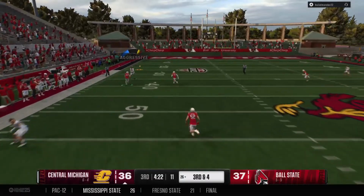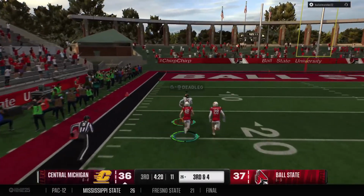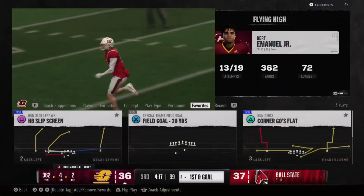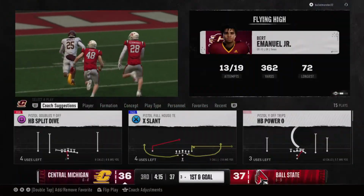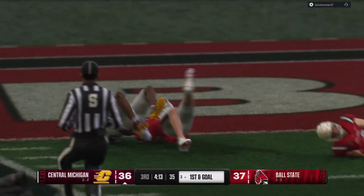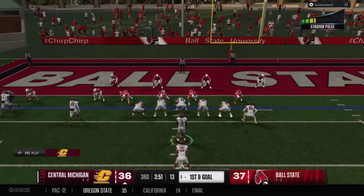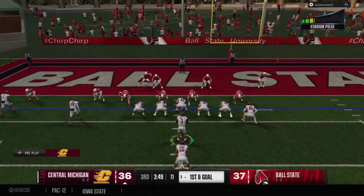He hurls one deep down the left side. Grabs it at the 25 in stride. He'll be brought down at the 3-yard line. An explosive play in the passing game has him on the doorstep. The big explosive play put him right on the edge, but you got to finish the deal.